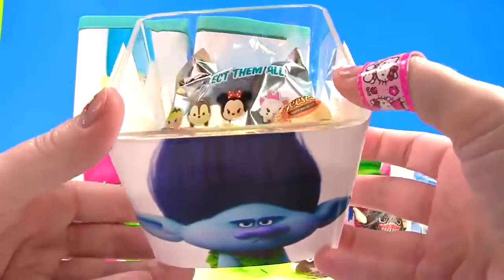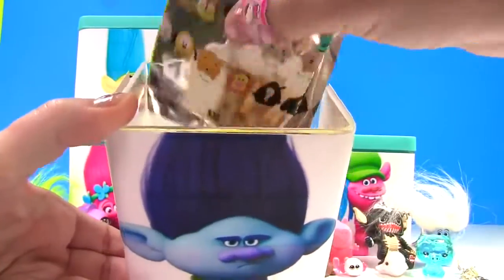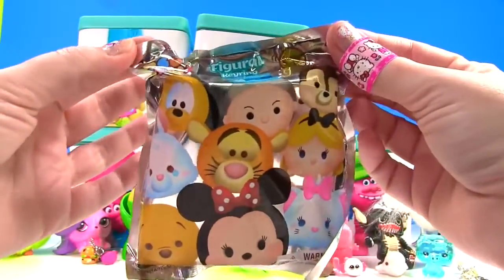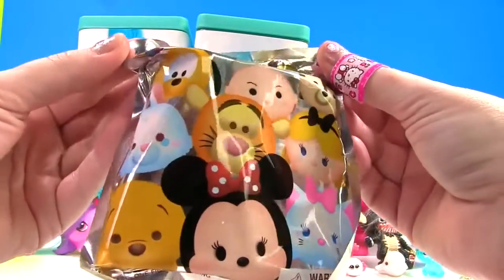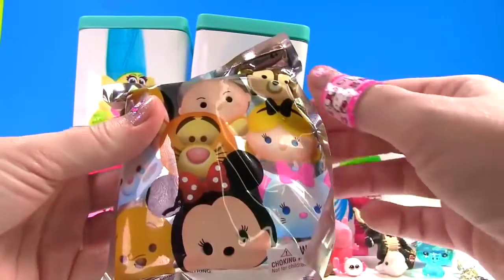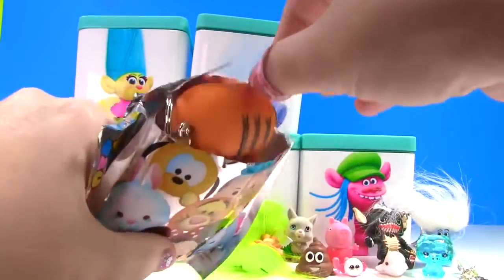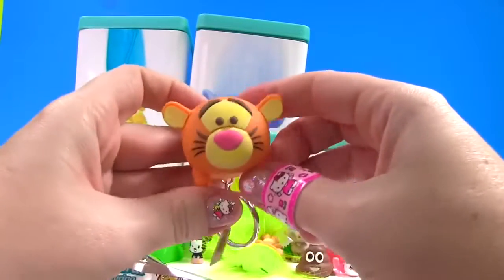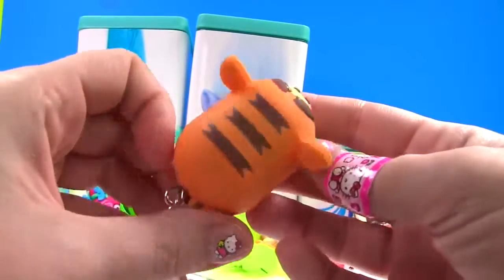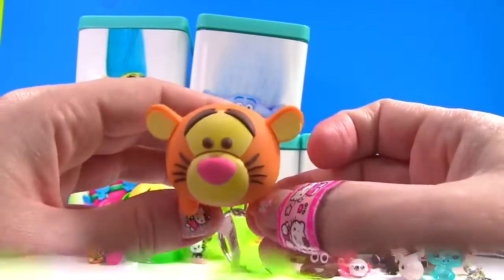That's not all Branch had for us. Whoa, in the chocolate there's also a Zoom Zoom figural key ring. Who will we get? I would love to get Minnie Mouse. Come on, Minnie. Come on, Minnie. Oh, I see orange. We got Tigger. Hop, hop, hop. It's Tigger. He's hopping around. He has his stripes and his super cute little Tigger face.